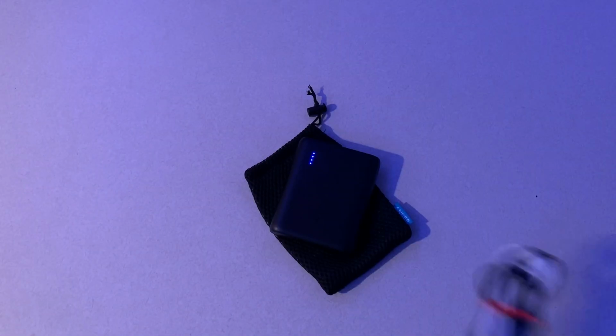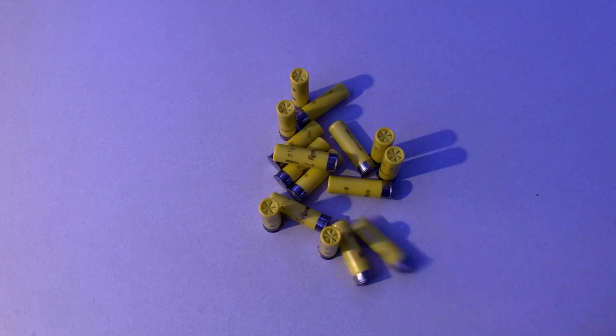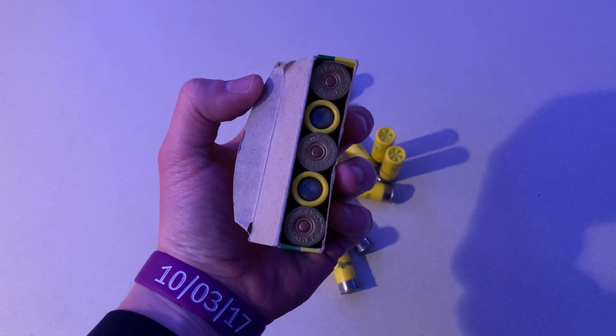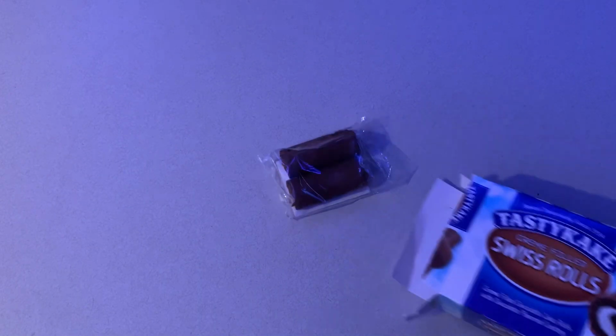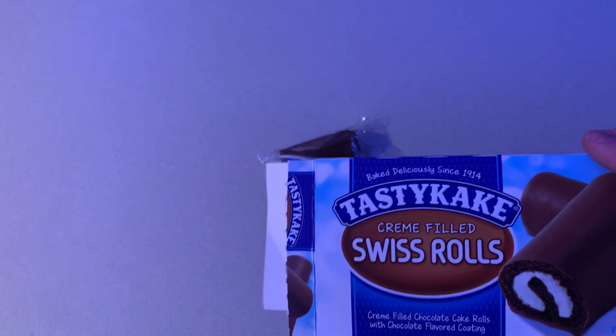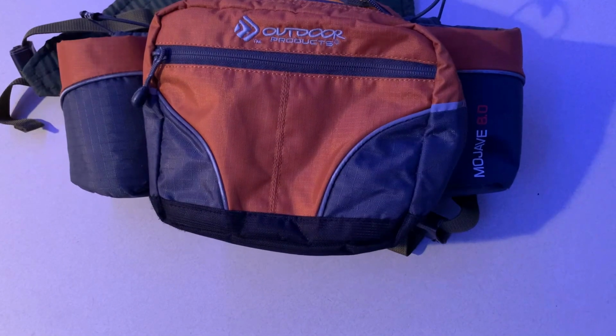Anchor power bank. Necessary cords. Plenty of shells. Couple slugs. Water. Snacks. Lastly, can't forget this one. Emergency Swiss rolls. And let's pack it up.